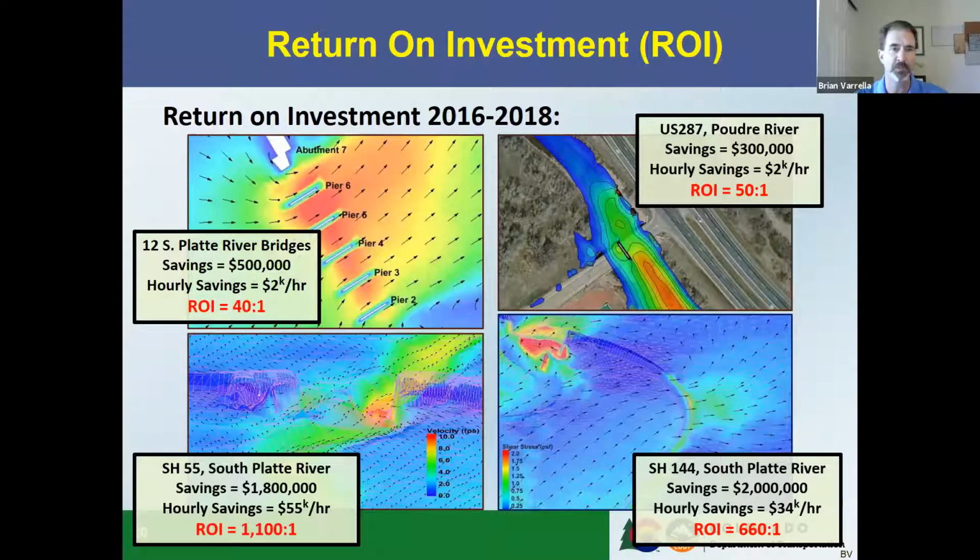To be honest, as we've taken 3.5 years of data from Region 4 hydraulics between 2016 and the middle of 2019, we found that that total $14 million savings that I showed you before will result in us likely, with creating these 2D quick checks and a new statewide process to go with it, in an annual savings to the taxpayers in Colorado of about $20 million per year once it's fully realized.